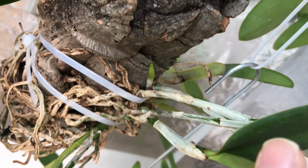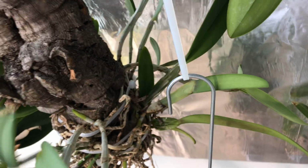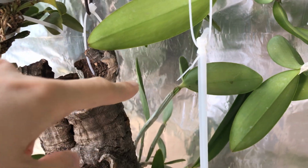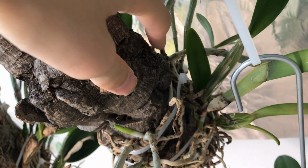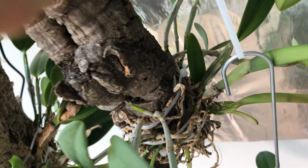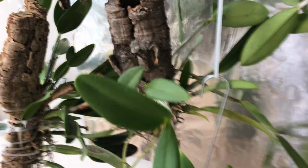This is a large GCI. This one has pushed out a nice root with nice root tips, and that one is the Cattleya perrinii, and there is another large GCI in the back. They're all growing quite well, and the one in the back is growing new shoots as we speak.